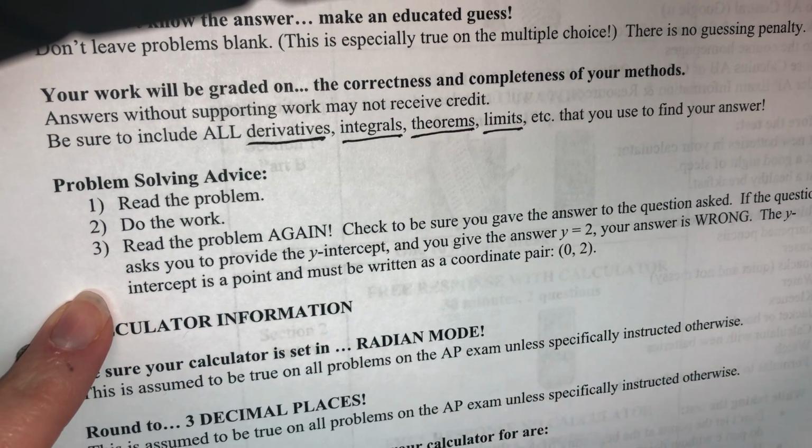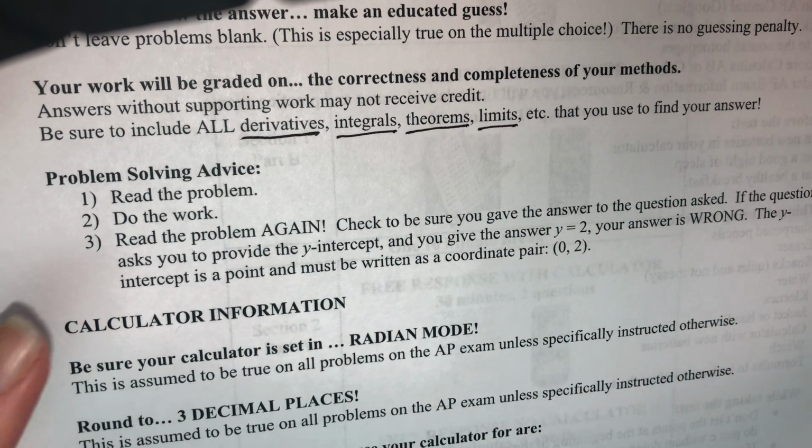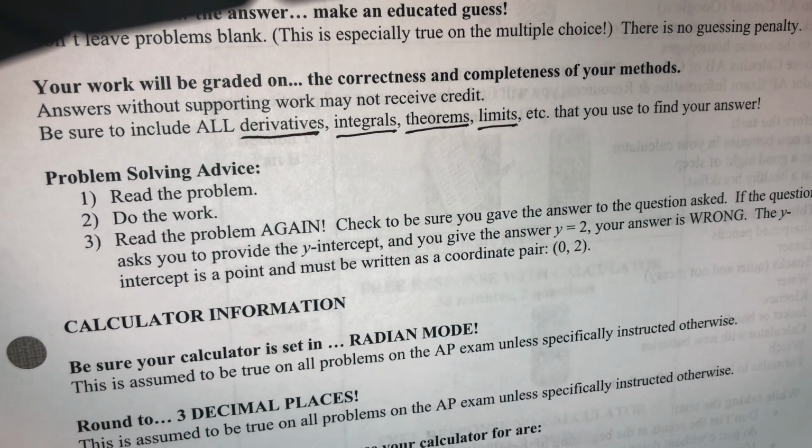So you need to always go back and reread the question and make sure that you have answered the question they have asked in the format that is appropriate mathematically.